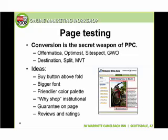Page testing is tremendously powerful and highly recommended, because at the end of the day, the folks that are going to win, the retailers that are going to win at paid search, are the ones that enjoy the highest conversion, the highest sales per click, because they'll be in the best position to bid the most per click.